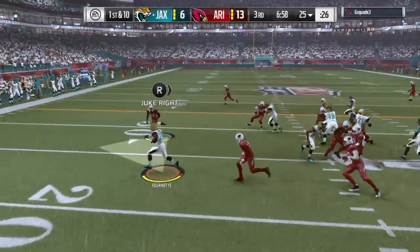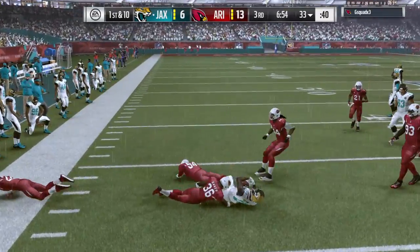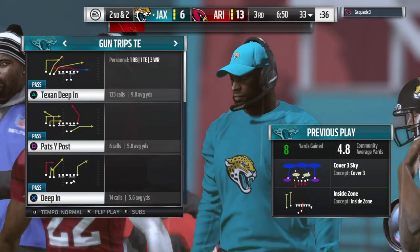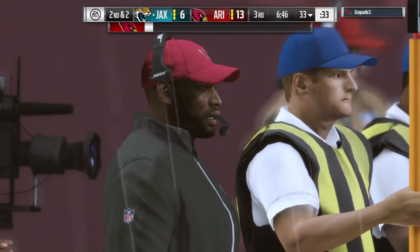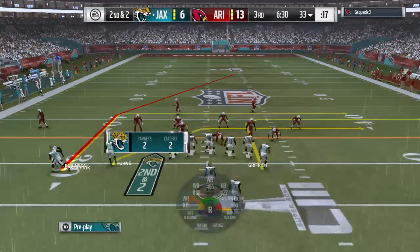They'll run it now out of the gun. And some room to roam now. And he's going to get about 7 yards on that one, up to around the 33. First play of the drive, let's give credit all around. Excellent blocking, but the guy carrying the ball, he was the finisher. A really nice run. And some options here for the offense on 2nd and 2.